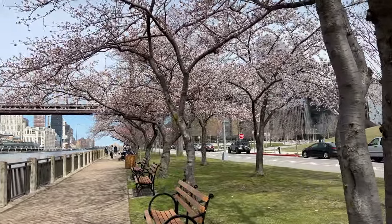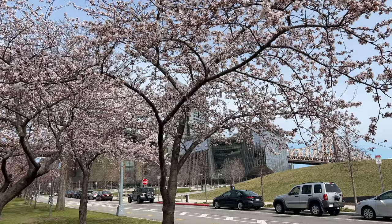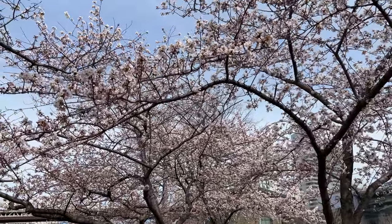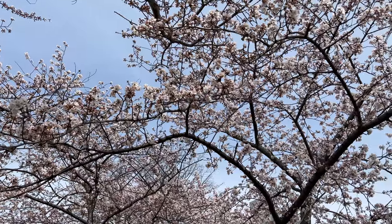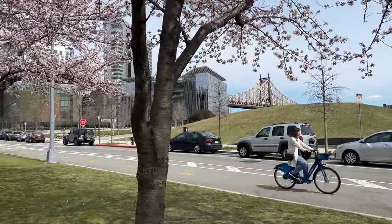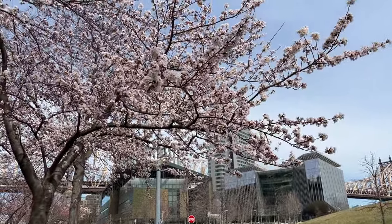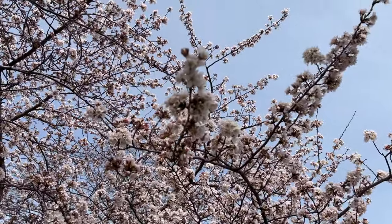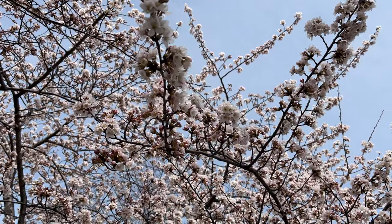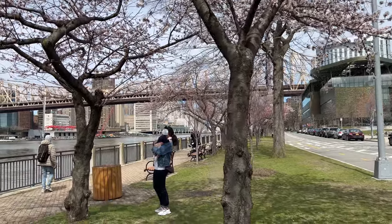This is kind of an outdated video for those who are interested in Roosevelt Island and its cherry blossom. So here we go. It's starting to bloom, and as I said, hopefully in a week it will be in peak bloom.